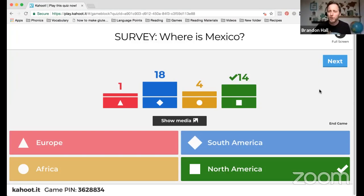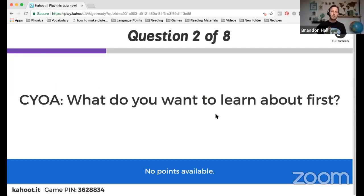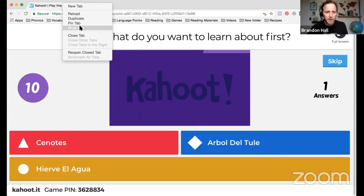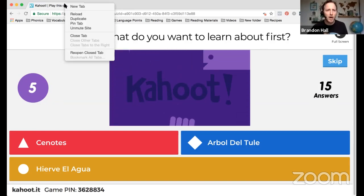All right, so we're going to go ahead and get started, and we're going to see one of those natural wonders to start off with. So Arbol del Tule, the widest tree in the world, Hierve el Agua, which means boiling water, or cenotes, underwater river systems and sinkholes. But which one are we going to do first? You are going to decide, and you're going to do that using Kahoot. So if you're playing along today, go ahead and grab your device. This is a Choose Your Own Adventure program, and we're going to talk about what you want to talk about first. That's right. So let's do it. What do you want to learn about first? Do you want to learn about cenotes, Arbol del Tule, or Hierve el Agua?